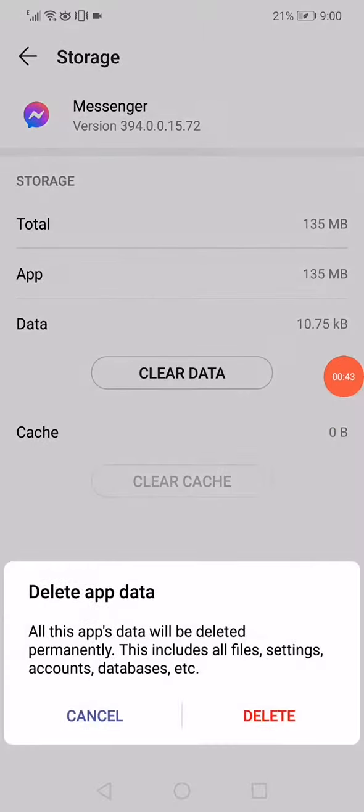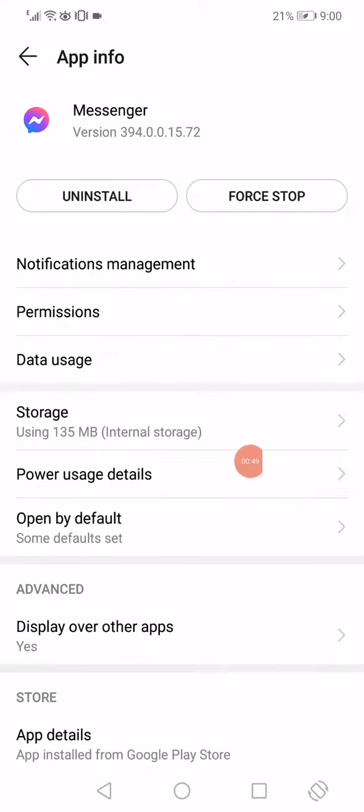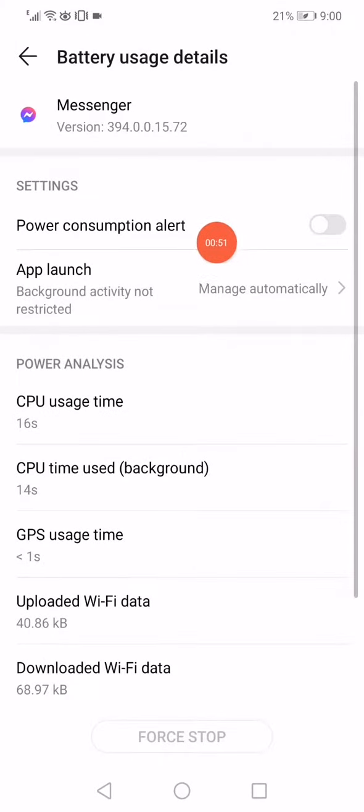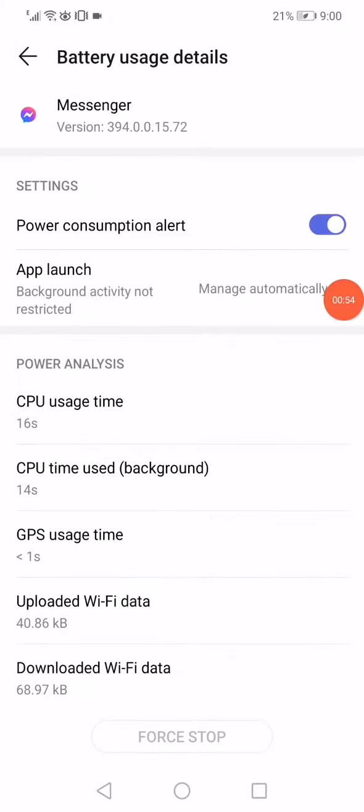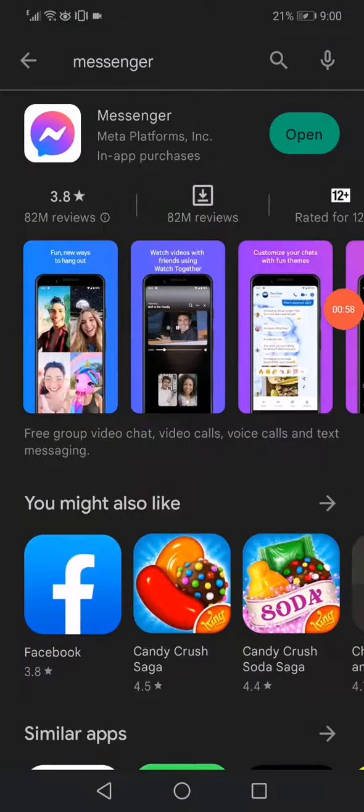Click on clear data and click on delete. Now all what you want to do is go back and click on power usage details. Make sure that the power consumption alert is enabled like this. And then open the Play Store or the App Store, search for Messenger, update it.